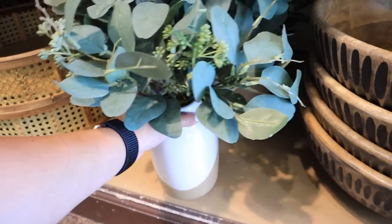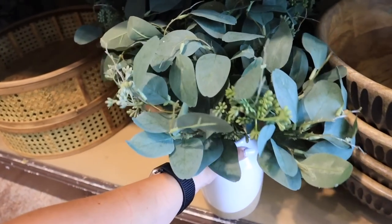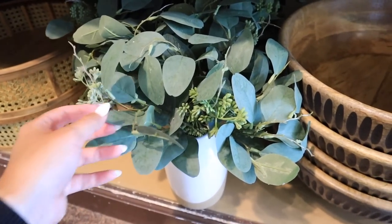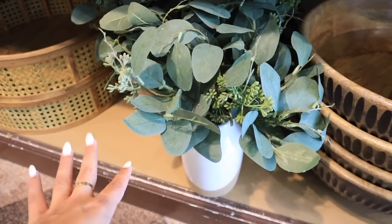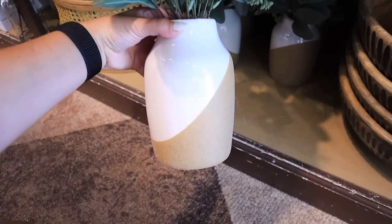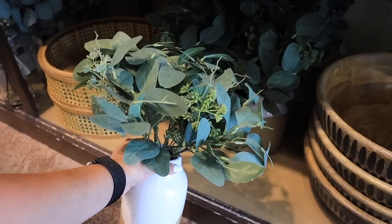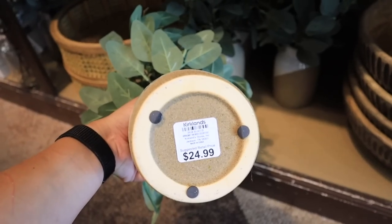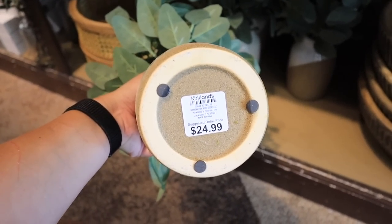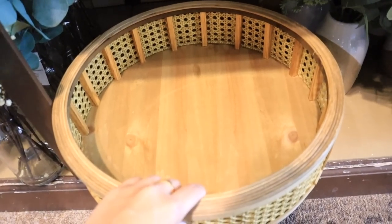Okay, Studio McGee. Who is she? I don't know her. Really, really pretty floral arrangement. Looks like lamb's ear. Really, really subtle, like sage green color. And then the vase is really smooth and then has that little rough cut on it that is painted a different color. Really, really love this. It's perfect neutral decor. And this floral arrangement is $24.99. This is beautiful and perfect in every way.